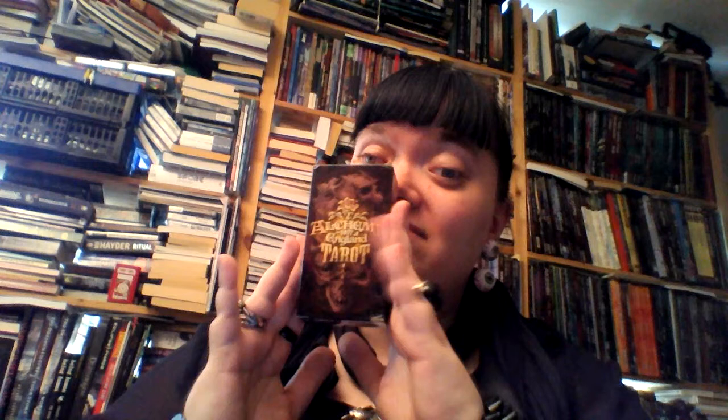Hello, marry me. So today I want to review this tarot deck. It is the Alchemy of England Tarot. Now this deck was published in, it says here, 1977, and it went out of print, and it was one of the rarest, some of the more common decks. Basically, it was a pretty rare collector's item. It fetched pretty good prices.